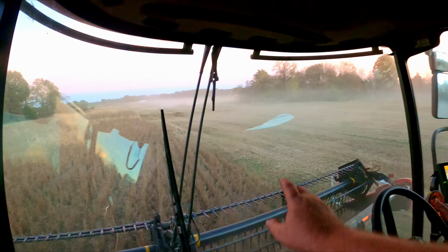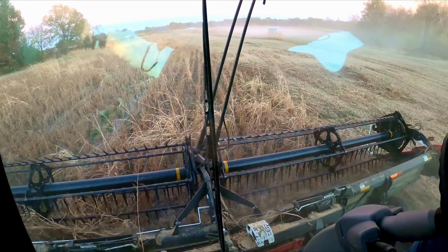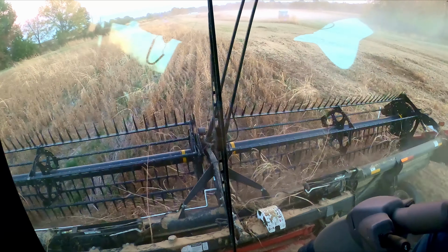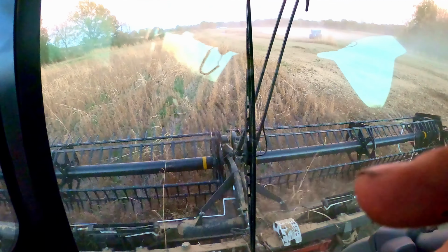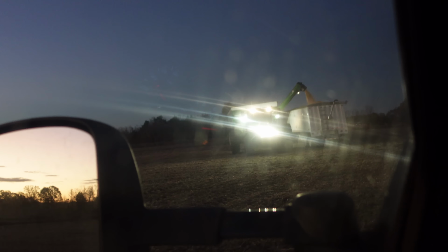Another thing that ain't helping is you can tell we've got lots of trees around this field. Pretty steep old hill right here Robert's on. He's having to really slow down and give the header time to flex and tilt and follow the contour of the ground. You know what, that blue tractor does have some pretty good lights on it.